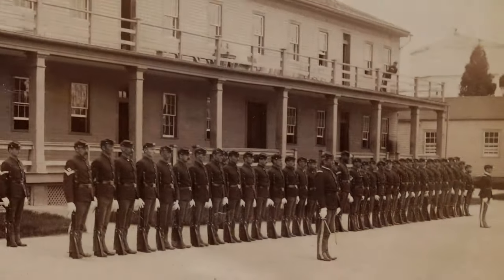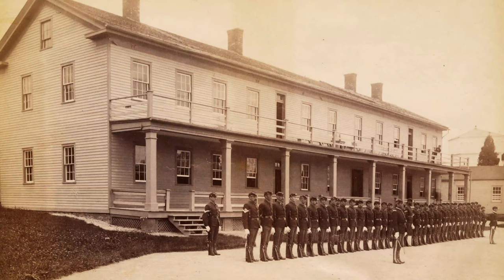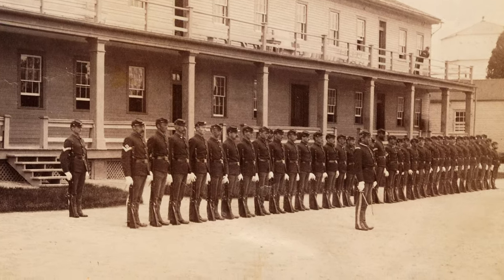The officer closest to the camera may actually be Pratt himself. It's kind of unclear with the image quality, but Pratt did wear a mustache for most of his life, and this officer does bear at least a passing resemblance to him, but again, it's unfortunately unclear whether or not it is actually him. Moving back behind the officers, we see the entire line of enlisted soldiers.